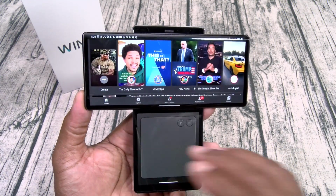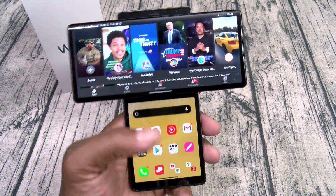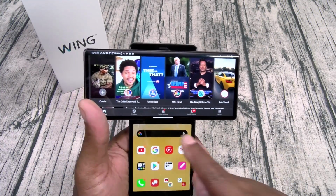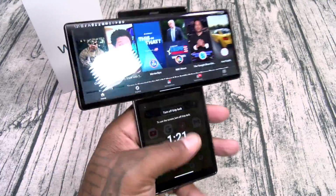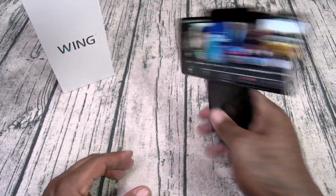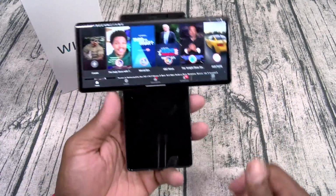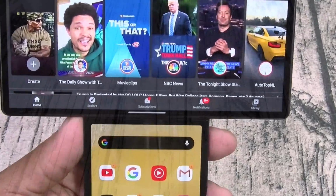Now say I start watching a YouTube video, let's exit out of that, and I want to hold the phone like this, but I don't want to accidentally go like this and press a button. Here's all you got to do. You swipe down, activate grip lock. Now the bottom is completely locked off. I can hold the phone like this. I can use it as a video camera. I can go crazy. Don't have to worry about pressing a button. That's pretty dope. Tap it to turn it off.